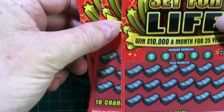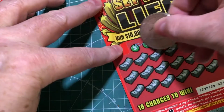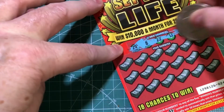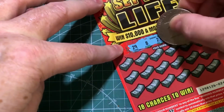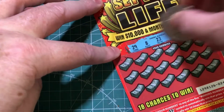So we got four of them. We're going to try them out. We did it before, and they didn't really work out for us too good. So going to try it again and see how we do. So just need to match numbers. You can get dollar signs and 10X and stuff like that. So if we can get those, those are instant wins.